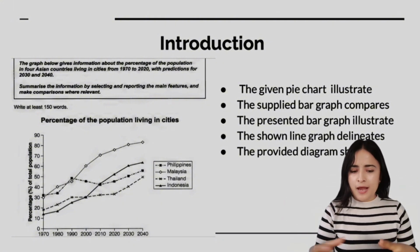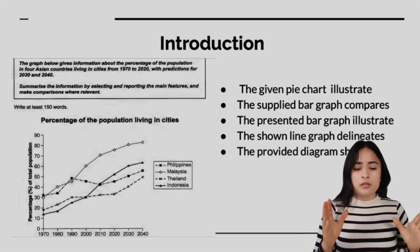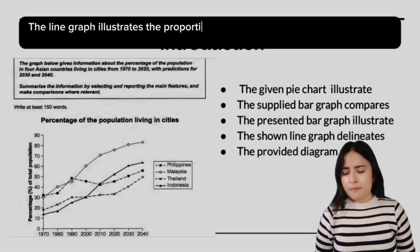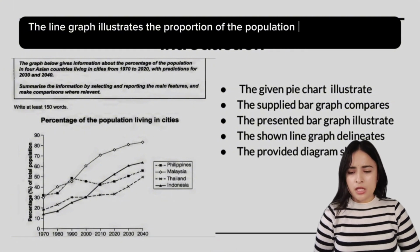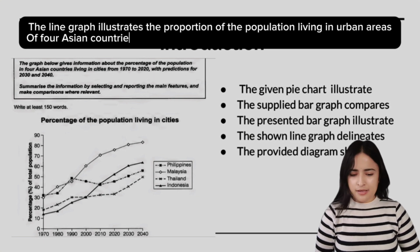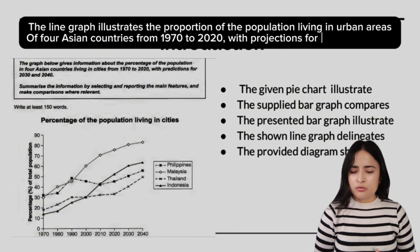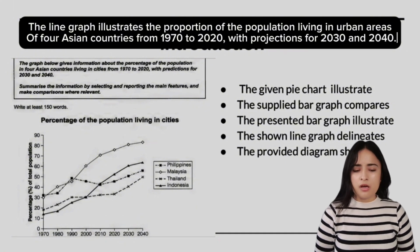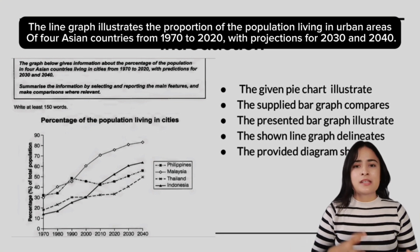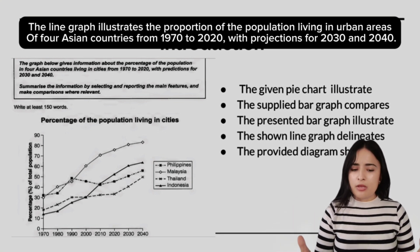So how to write it? Paraphrase it. The line graph illustrates the proportion of population living in 4 Asian countries from 1970 to 2020 with projection for 2030 and 2040. So what we have done here is just replace some words with synonyms, right? In that way you can write the introduction, it will be easy.